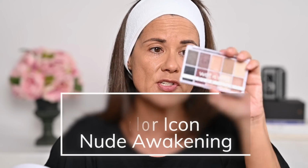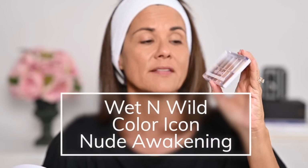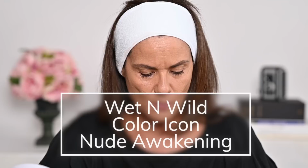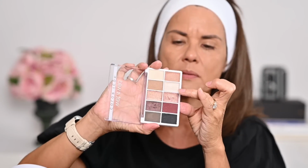Okay, then I just use a simple shimmer shadow, and yes, over 55, I am using a shimmer shadow. This is the Wet n Wild Color Icon. I just talked about this palette, and I am going to use just a simple bronzy shade.